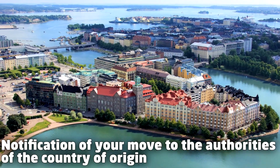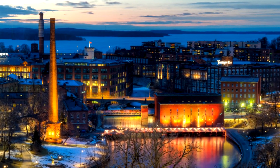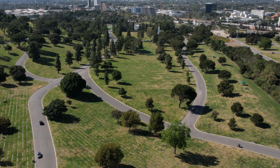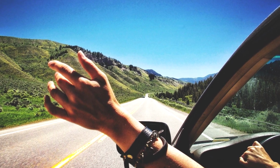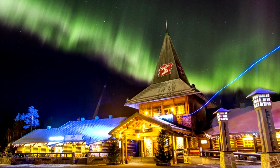Notification of your move to the authorities of the country of origin. When you move to Finland, remember to also notify the authorities of the country which you are moving away from about your move. Moving away from your home country can affect social security, pensions, and taxes, for example. In future, it will be easy to take care of things once your information is up to date.